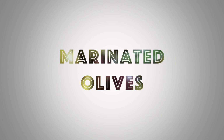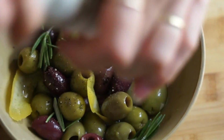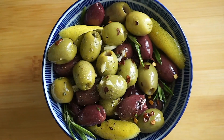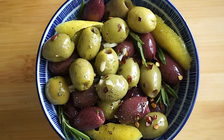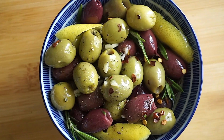I'm a fan. One of my favorite snacks right now is marinated olives, and you can serve this room temperature, or you could serve this warm, actually. Warm olives with a nice little cocktail, maybe some nuts or some chips at the end of a day is just like the perfect little appetizer snack situation, and super, super flavorful.